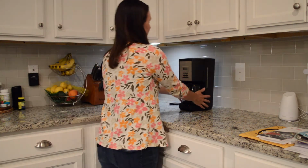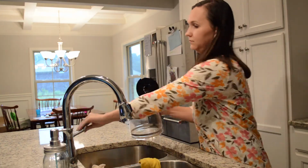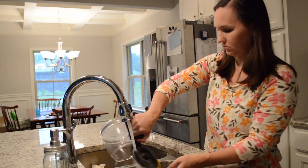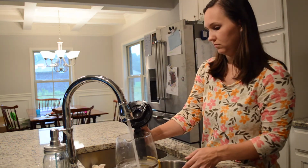A very important part of my nighttime routine that actually helps me in my morning routine is going ahead and setting up the coffee to make in the morning. We have a coffee pot that has a timer on it, so I go ahead and get the coffee all ready and then set it to come on in the morning before I wake up.